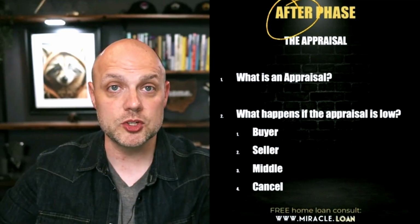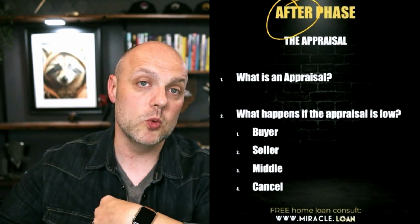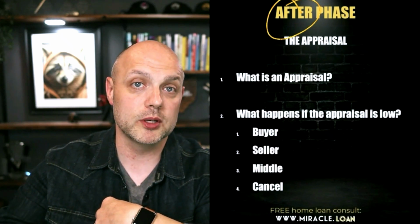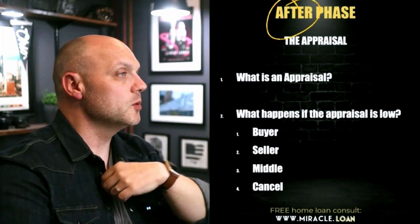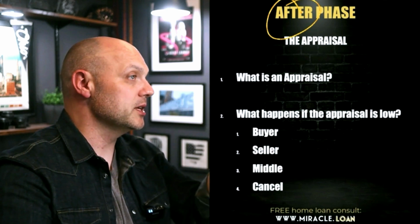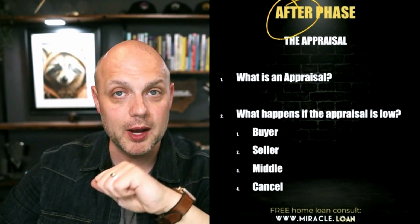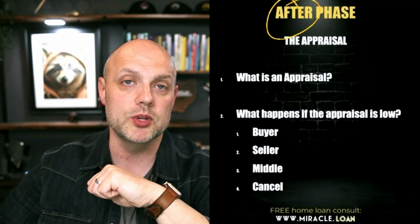Now, what this does is this ensures that you're not overpaying for a house that may not be worth what you are willing to pay for it. So just like an inspector, they will provide a report of their findings and their opinion of what the value is. So when you get the appraisal report back, there's only three things that can happen. The home will come in and appraise for exactly what the purchase price was. It'll come in above what you're buying it for. And then in that case, you have a little bit of built-in equity when you close.